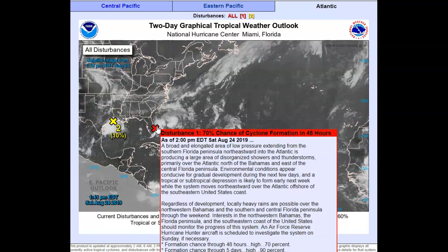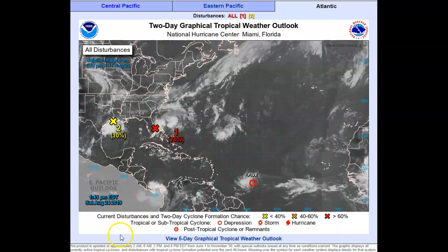Now, this system that's just off the coast of Florida, 70% chance of formation in 48 hours, 90 in 5 days. In 5 days, this thing will be well out into the Atlantic, much like Chantal. But they're saying a broad and elongated area of low pressure extending from the southern Florida peninsula northeastward into the Atlantic is producing a large area of disorganized showers and thunderstorms, primarily over the Atlantic north of the Bahamas and east of the central Florida peninsula. Environmental conditions appear conducive for gradual development during the next few days, and a tropical or subtropical depression is likely to form early next week while the system moves northeastward over the Atlantic offshore southeastern U.S.